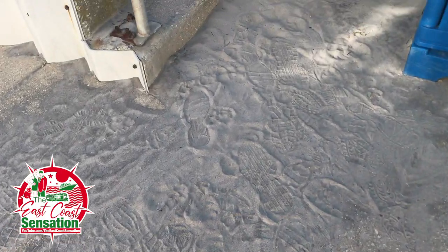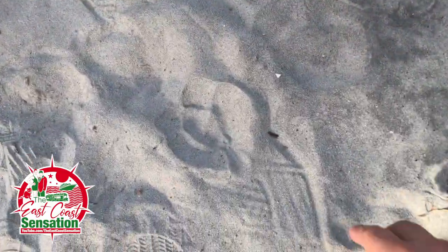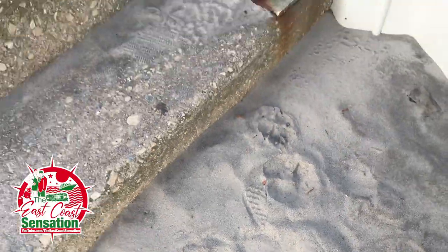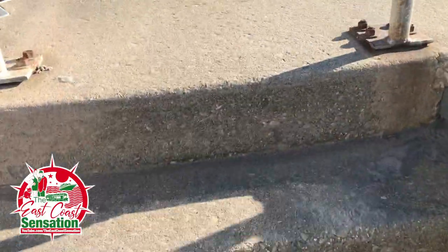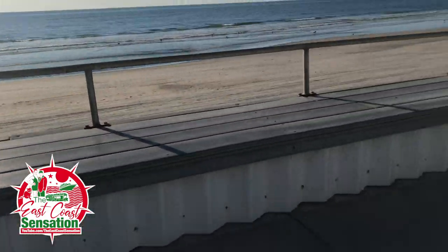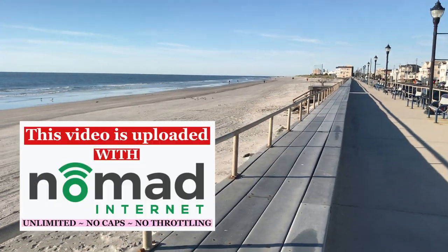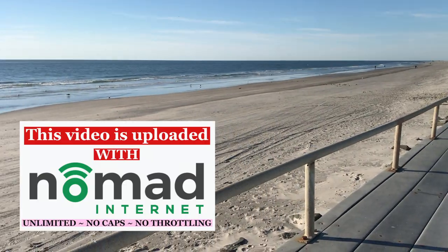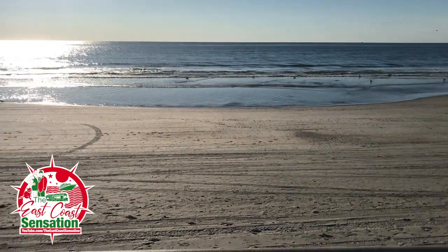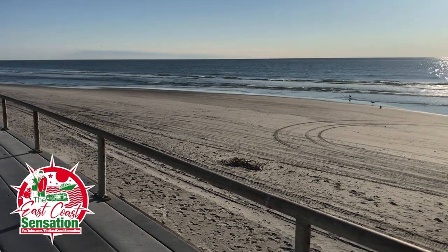Look at this sand. I haven't seen sand in a long time. Even feel sand. Oh man. Wow. It's got that smell. There's that smell down here you can't find anywhere else. Look at this. Isn't this beautiful? Wow. Isn't it beautiful? Oh yeah. Wow.